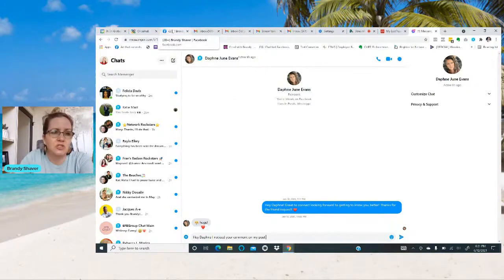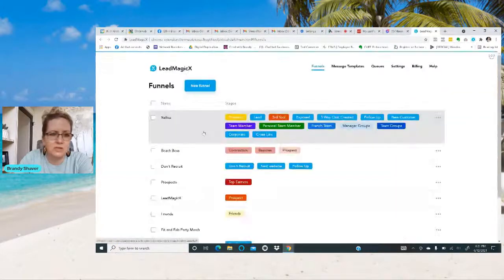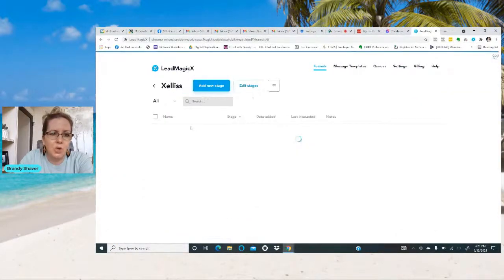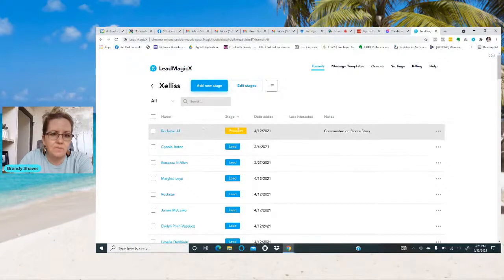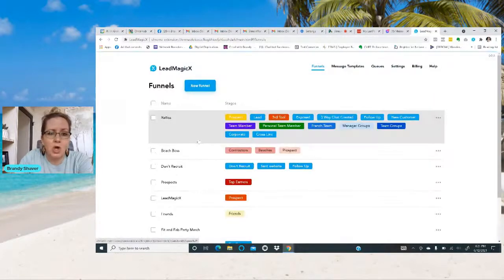So once you add them to the funnel, then inside of LeasmagicX, and I'll do another video on LeasmagicX, those people are going to go into your prospect list. Okay. So you can see, let me just open up prospects. So right here, you can see Jill in this funnel is a prospect. Okay. So add them all into the funnel. And then you're going to move them as you go through the stages and connect. You're going to connect with people.